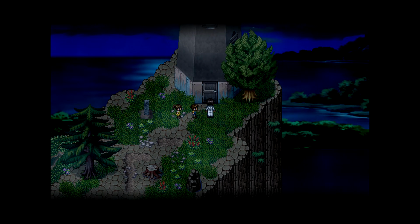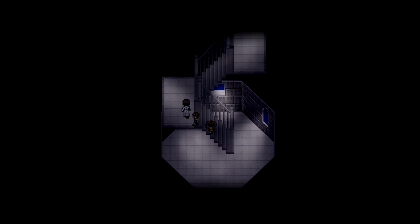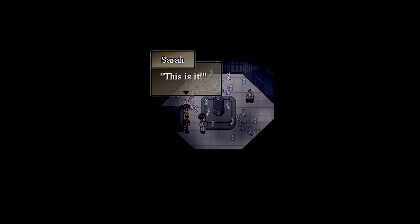So let's go inside now. Because the kids somehow had the key to a lighthouse. What kind of a person leaves a key to a... No man. So we're gonna climb up the stairs. Wow. So there's more origami rabbits here. This is it.